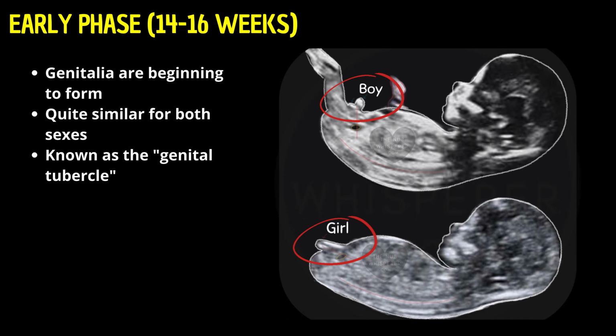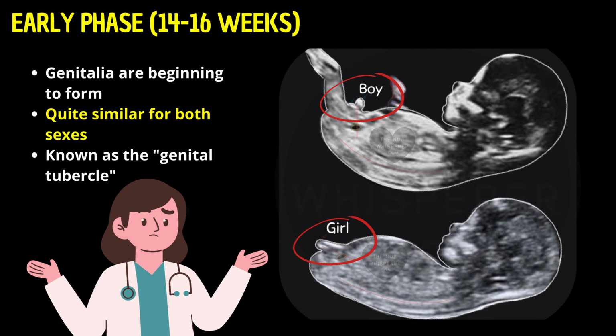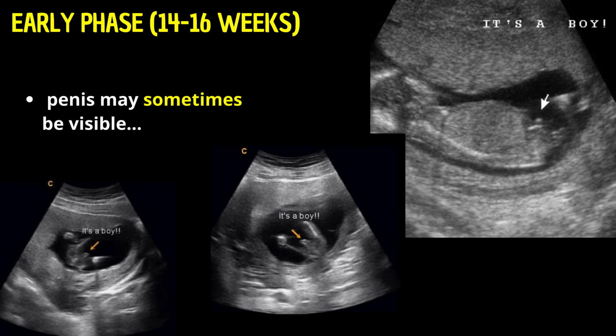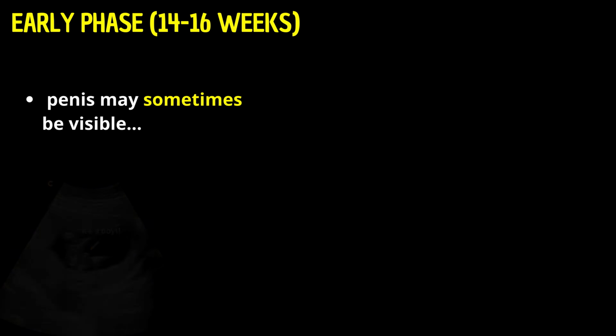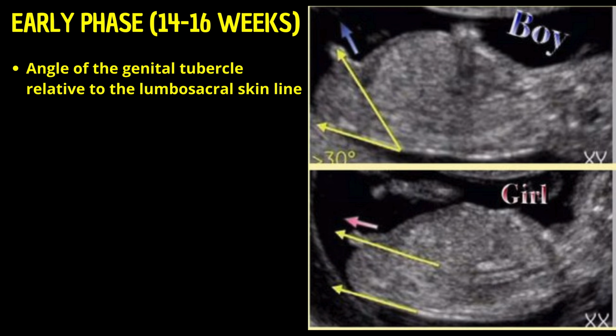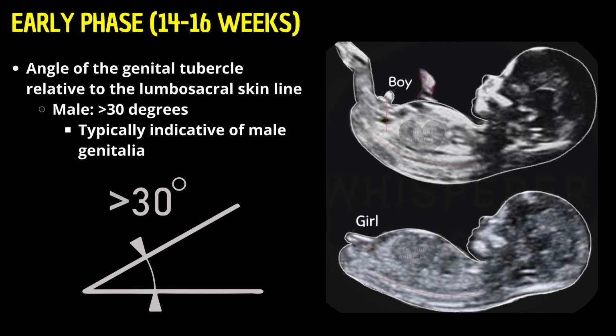During the early stages, the genitalia are beginning to form, but they can often appear quite similar for both sexes, known as the genital tubercle. Here's how to navigate this. Around 14 weeks, the early development of the penis and scrotum in male fetuses may sometimes be visible on ultrasound. A crucial indicator used during this developmental stage is the angle of the genital tubercle relative to the lumbosacral skin line, which serves as a baseline for measurement.